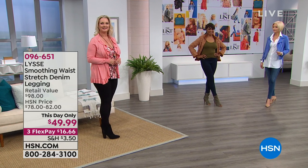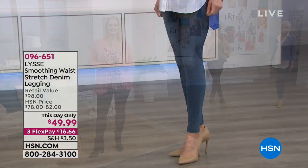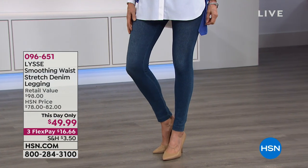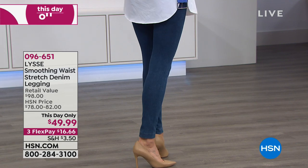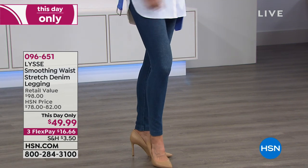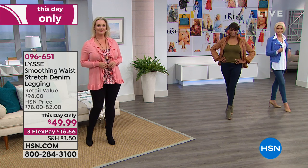You do get the extra sculpting with this, which is really interesting, but they don't cut off your circulation. Right. You can breathe. You can eat. You can drink. You can be merry, but you get that nice tummy smoothing. They don't roll. You're not going to be tugging on them or picking them back up throughout the day. They stay nice and snug in place.